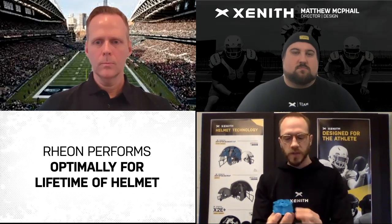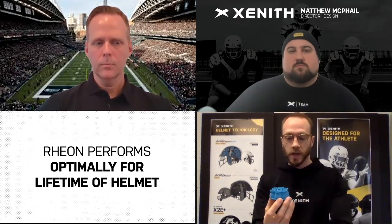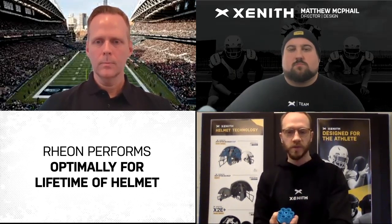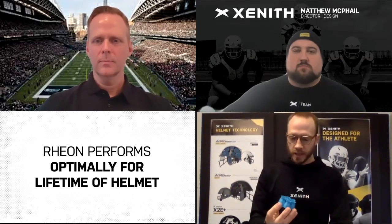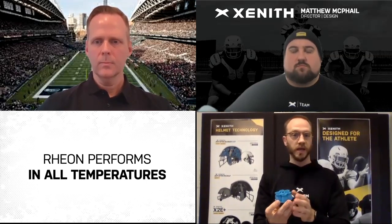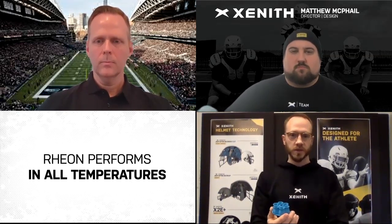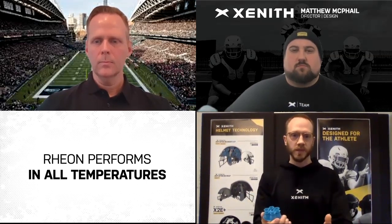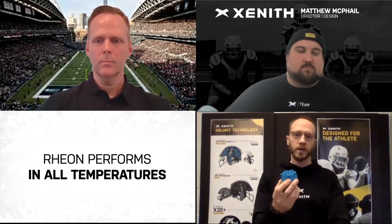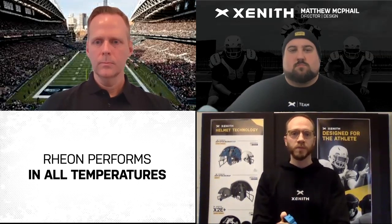So the RHEON material is very unique in its durability, and especially its performance maintenance properties. Another one to call out too, which Tom touched on with some of the storage mechanisms that teams might use, is the temperature resiliency of the material as well. We were very intentional about making sure that the performance of the RHEON shocks was maintained at extremely cold temperatures all the way up to very hot temperatures. We know that football is played in a variety of conditions, all sorts of temperatures, but also all sorts of elements. So when you think of moisture, rain, and so forth, there's virtually no impact on the RHEON material through a variety of environmental conditions. So another big win for the material.